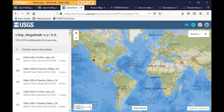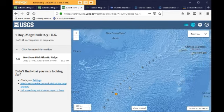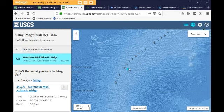Coming on around, we had one right in the middle of the Atlantic Ocean. Now see this line? That's the red line. Just imagine that's the red line where the two plates meet, and this is the Mid-Atlantic Ridge. It's right on the tectonic plate. This was a 4.8 northern Mid-Atlantic Ridge at 1:26 this afternoon.